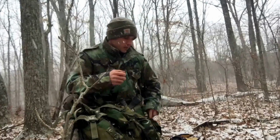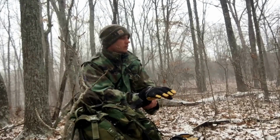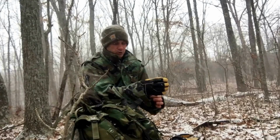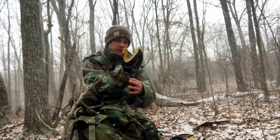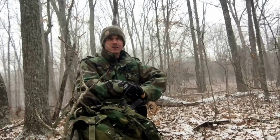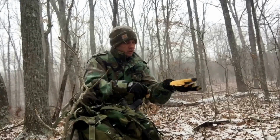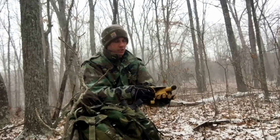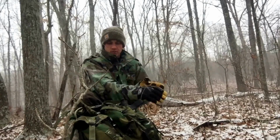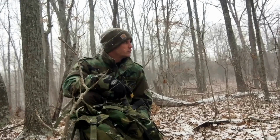But this is a good time to talk about snowy conditions in the woods. Even though I know these woods really, really well, I always want to bring my stuff. There's no telling when a simple hike that you think, well, I already know these woods, I'm not gonna get into any trouble. You never know when a simple hike is gonna go wrong. You always want to be prepared. Never take Mother Nature for granted.